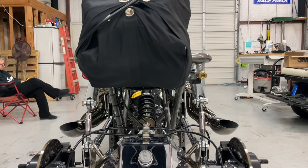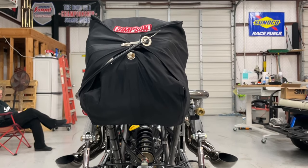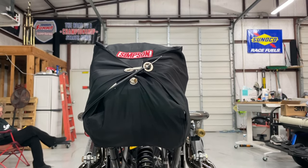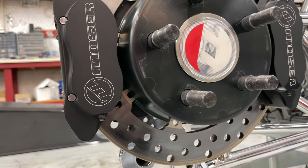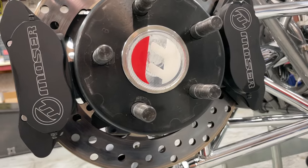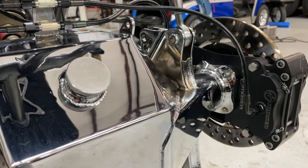Working back to front, at the very back, something I already really like is the parachute. There's no tail, super clean. Love that out of the NexGen already. Everything rear end related, the axles, the brakes, third member, it's all Mosier. Those guys are awesome and they helped me out with that.